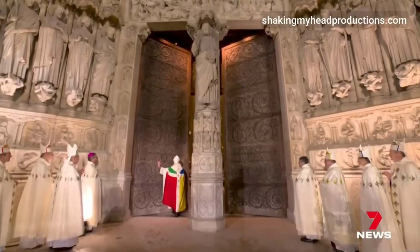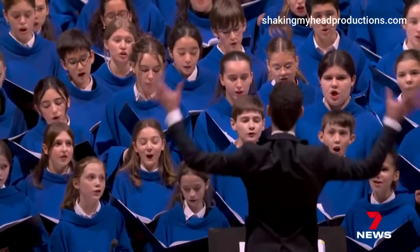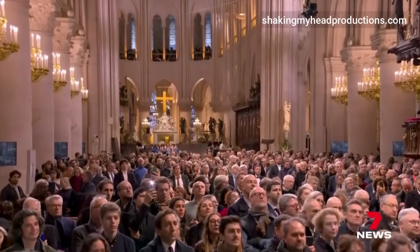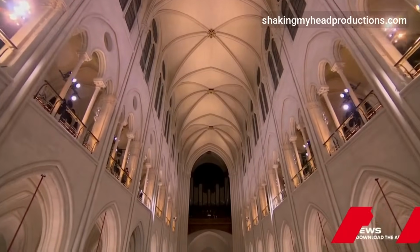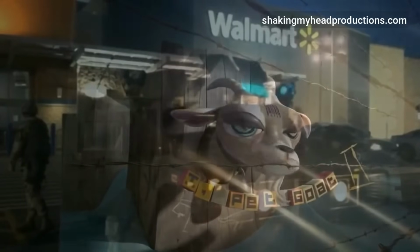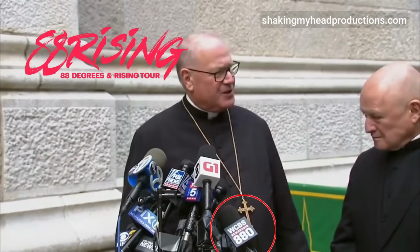Ushering the world back inside their beloved Catholic cathedral. The worries of the world washed away briefly to celebrate this magnificent renaissance. The fulfillment of a promise to rebuild what fire had ruined but not destroyed. From the ashes, we rise up. We had Ash Wednesday. We want to rise up with Jesus at Easter. And I believe that there'll be some rising from this dying.